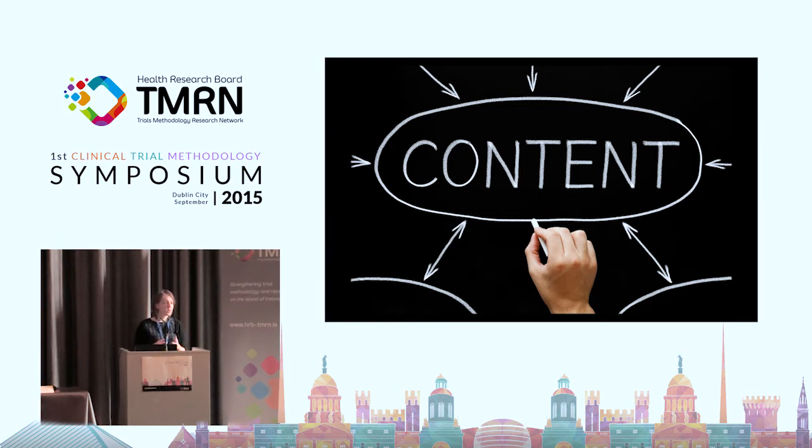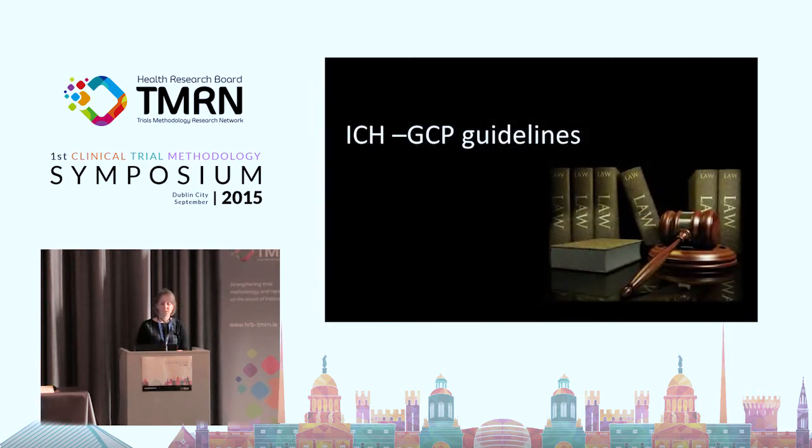What I hope to cover in the next 5 minutes is a bit of background on the emergence of risk-based monitoring and why it has come to the forefront and is now regarded as the effective way to monitor a clinical trial, or the future of monitoring clinical trials, and also to discuss what I hope to add to the area of risk-based monitoring over the next 2 years.